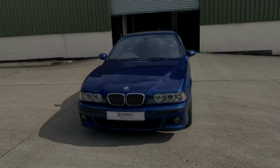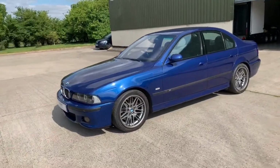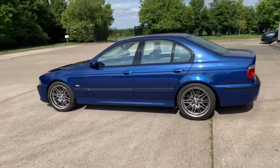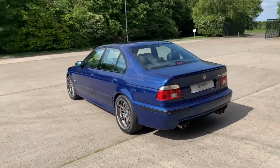Coming in at number 3, I have gone for, again, another M5 that I could have picked loads from, but this is my favourite M5. Now, the reason for that is the M5 was in Need for Speed Hot Pursuit, and I played that game a lot, and I think that's probably why I love this M5, and I've got so many memories of it.